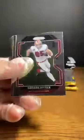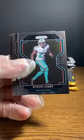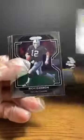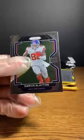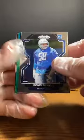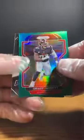Will Fuller. George Kittle. Byron Jones. Akiem Hicks. Here's another Kirk Cousins base. Rich Gannon. Man, I wish I wouldn't flip them like this. It's Amari Cooper. Oh, nice, Tom Brady. Darius Slayton. This should be our rookie then. And it's going to be Penei Sewell for the Lions with a Grady Jarrett green prizm behind it. And oh, nice. Justin Fields Emergent.